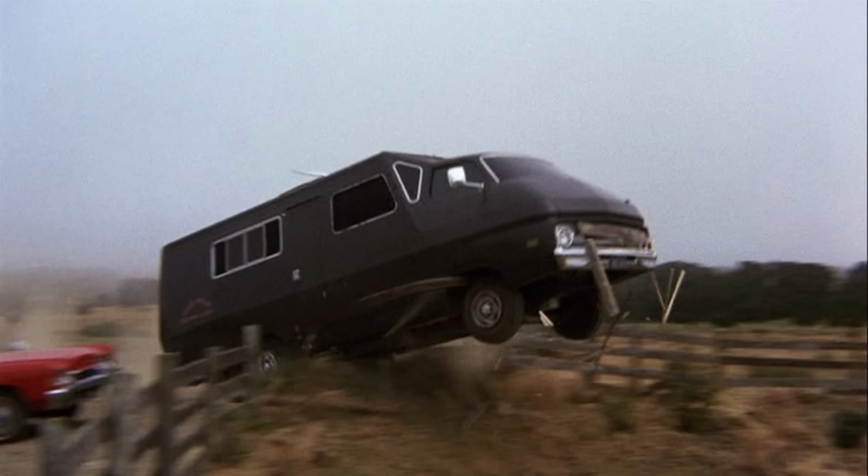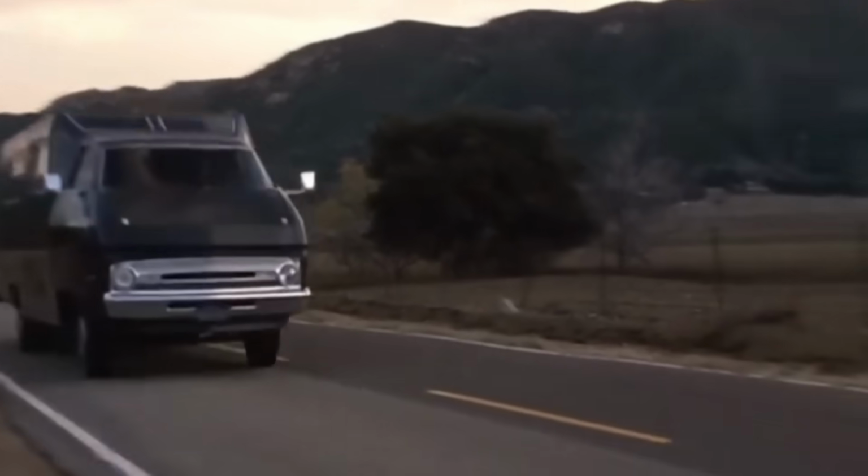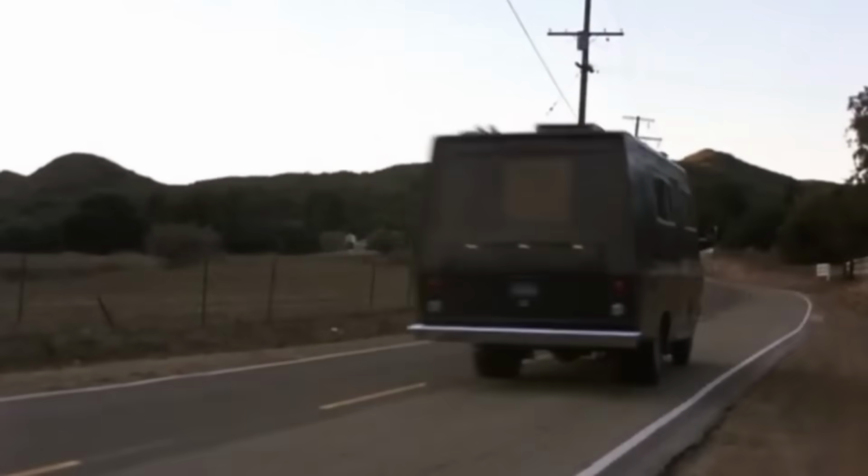So there you have it. Now you know a little too much about the Rectrans Discoverer. This out-of-the-world UFO of an RV that was faster than many cars of its time.